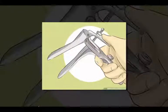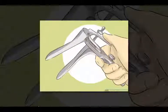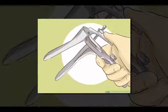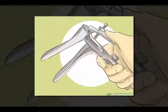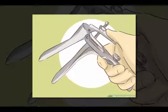How to have a healthy cervix. Method 1. Reducing risk factors. Keeping your cervix healthy is an important component of good reproductive health. Cervical health issues include inflammation, growths, and cancer, but fortunately many of these conditions can be prevented and/or treated.